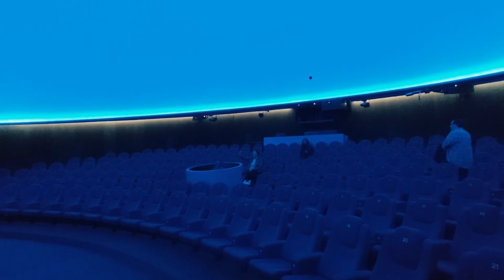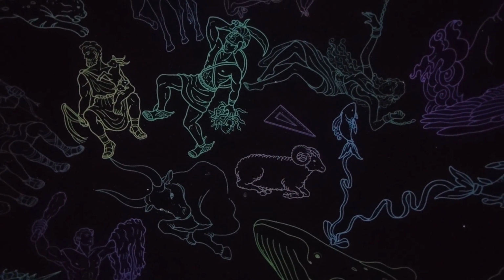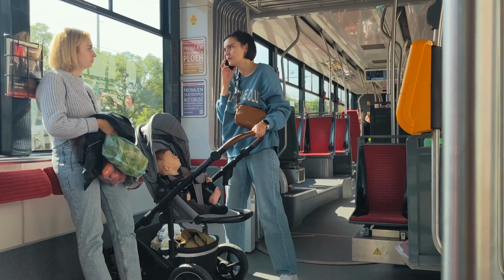So how easy is it to get around Brno? Getting around Brno is just very convenient. The city centre is very, very compact. Everything is like a 10 minute walk away. And the trams and buses go very regularly as well.